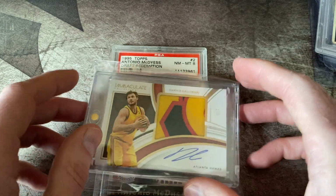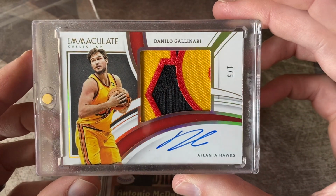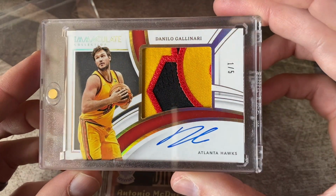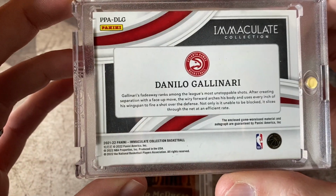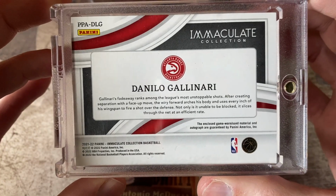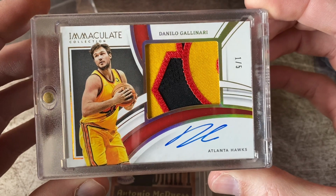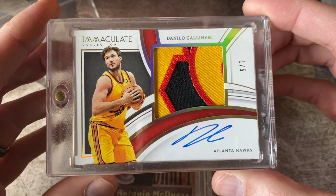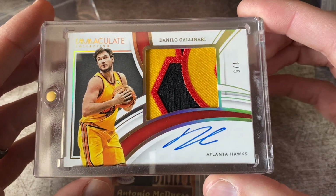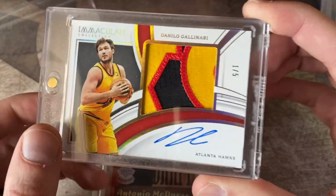All right, and I did get a couple sports cards, like I said. This one's pretty awesome. Gallinari from his time in Atlanta, and this is out of 5 variation, so patch auto, out of 122 Immaculate. Pretty nice looking patch there, and pretty nice looking auto. I go after mainly Gallinari stuff on the Nuggets, but I like to keep track of his career. I follow him through his career. He's of course playing for the Celtics now, and he's hurt, so hopefully he'll be back on the court next year.